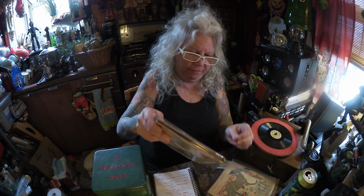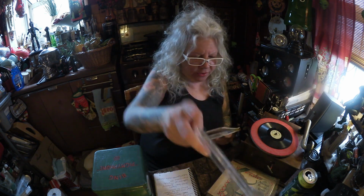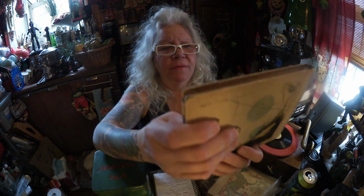Let's take it out. These are so fabulous. The Merry Midgets, the little book. And then inside you have a regular storybook. Beautiful artwork and your little records in pockets. Isn't that gorgeous?